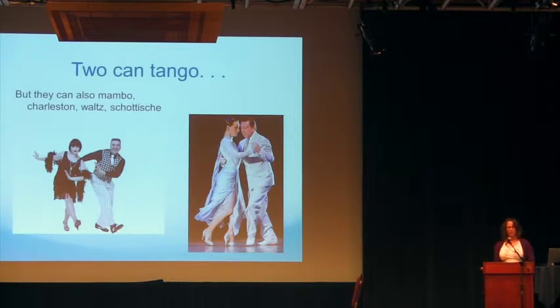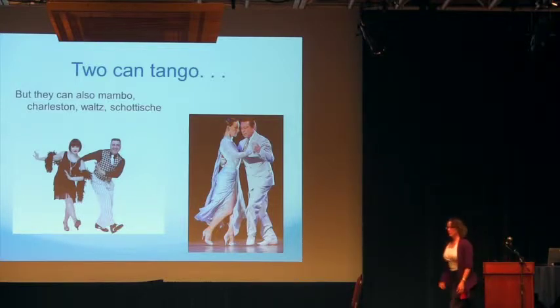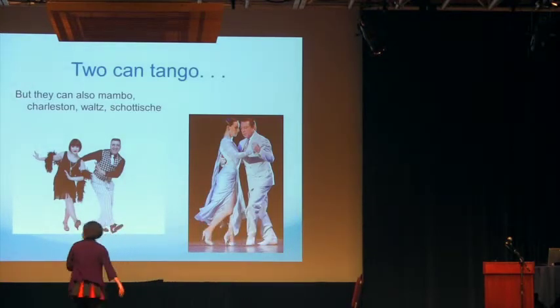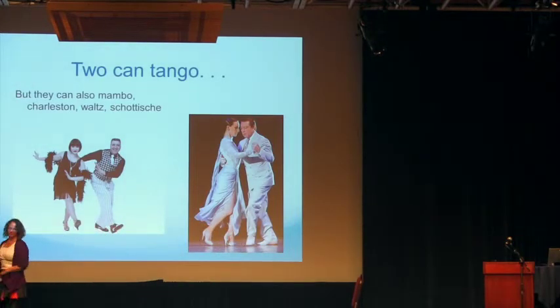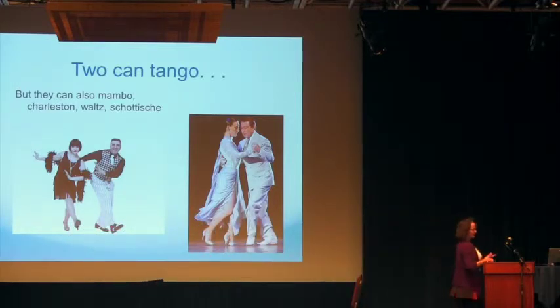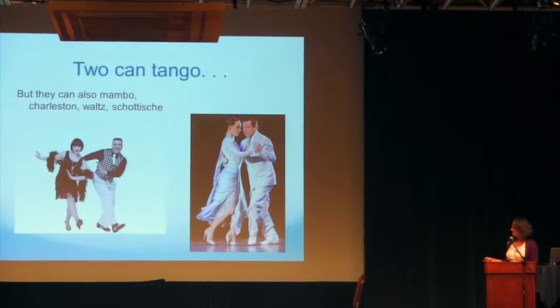So, mambo, schottische. I've also tried schottische in class. That's a pretty tricky one. Remember that? And I just want to spin. But any kind of dancing could be helpful. There's just more research to prove that tango helps.